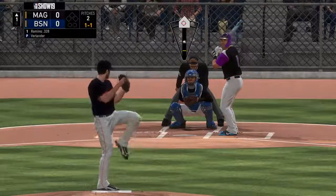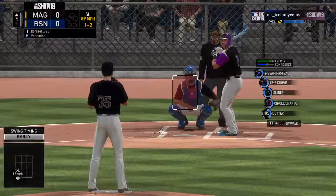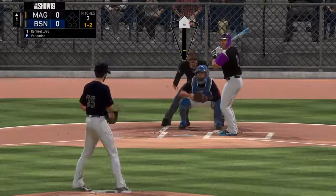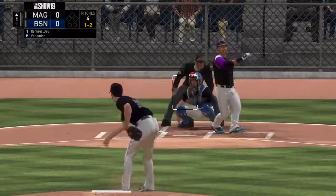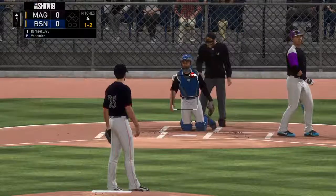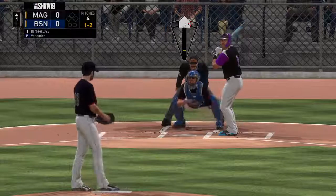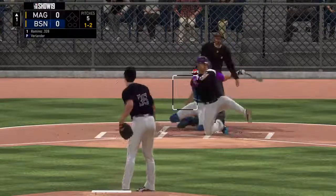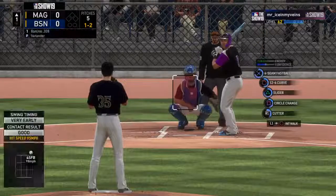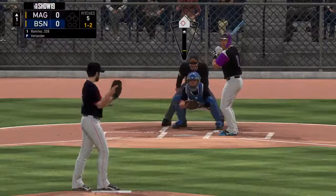Temperature was in the 70s earlier today, but 59 at game time tonight. 1-2 as he chases the slider. And this is going to find the crowd down the left field line. Count holds at 1-2.